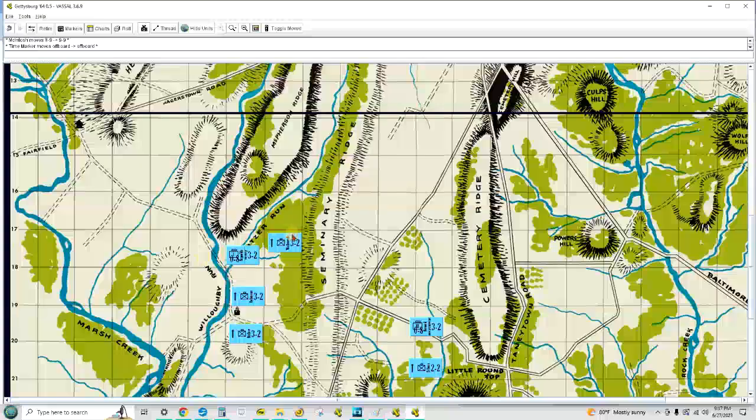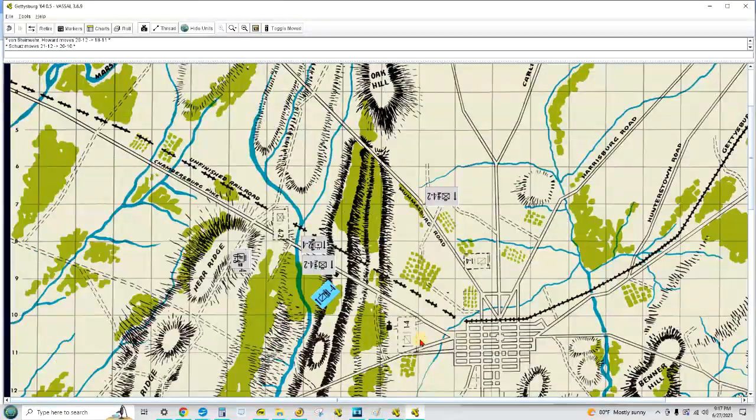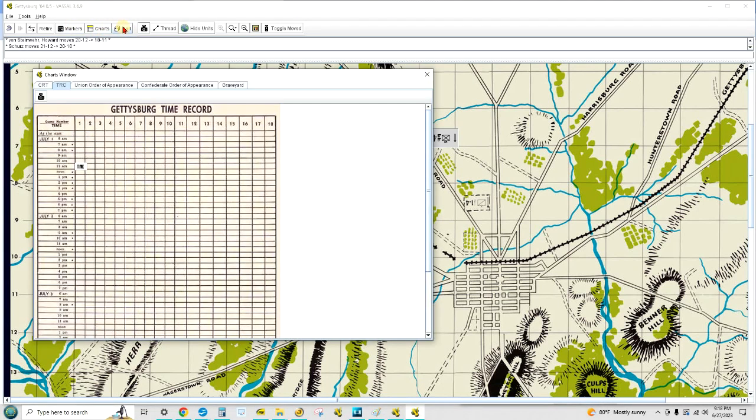Toggle move. Okay, Union moves. And that's a Union move. Oh, okay, and this guy has to fight. Now he does double since he's fighting downhill. And he can rotate him around here. So this is 2 to 6. 2 to 6 odds. Okay. So 1 to 4 odds. That's not going to be good.